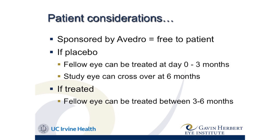And then again, the study eye can cross over at 6 months. And if treated, say you come in and, okay, we're going to treat your right eye, and you get into the study protocol. Your other eye can be treated after 3 months. So it's really a nice way to get both eyes treated without any significant out-of-pocket costs. That being said, the trial is closed right now, so hopefully they will open up again for their next wave. And if not, it could mean that it gets FDA approved, and then they don't have to do this.